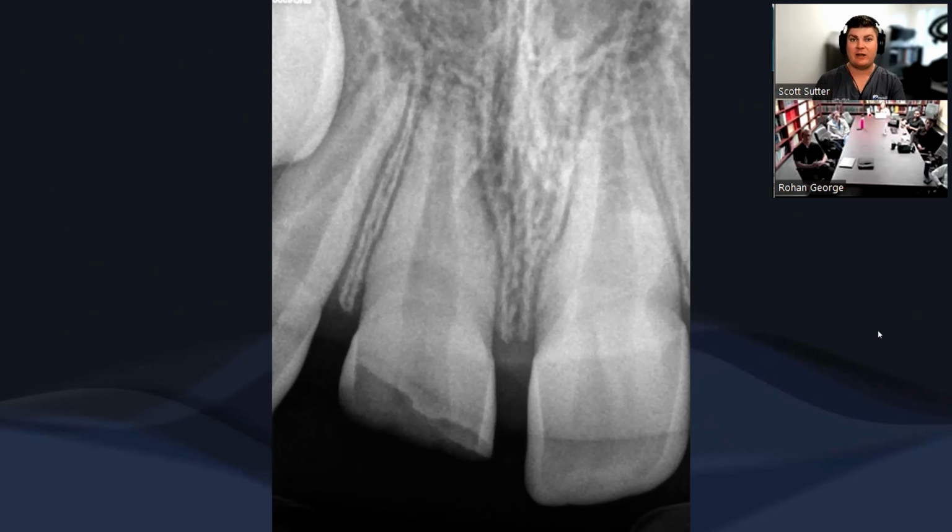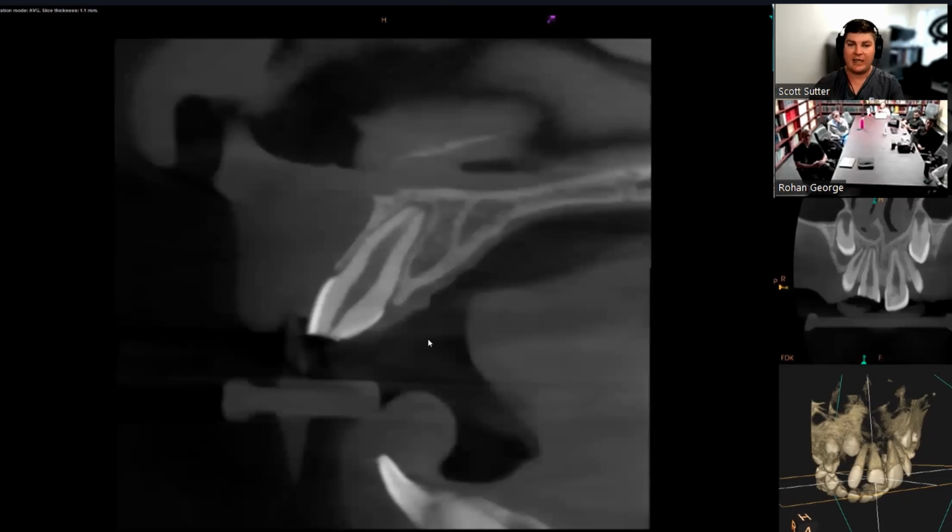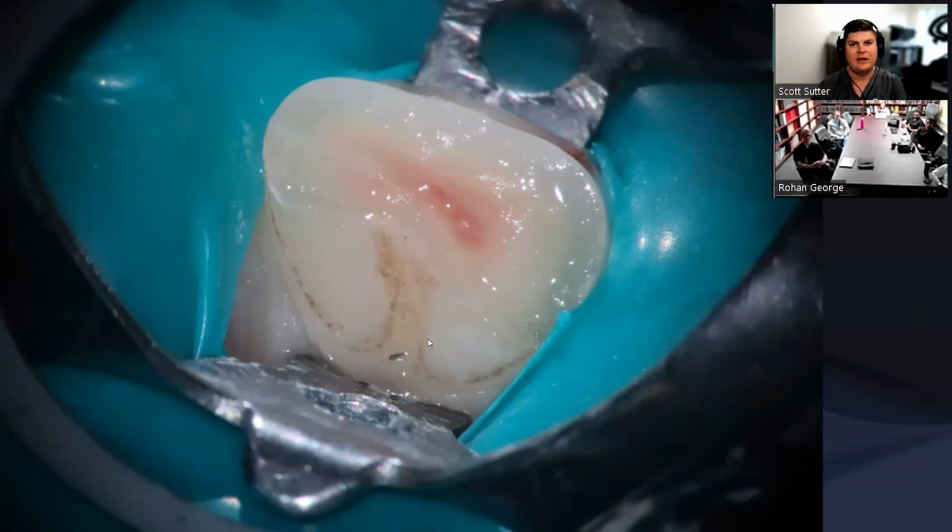So here's a case. This is the kid that ran into a wall. And so here's what the cone beam looks like. Pretty solid there, but you can see, especially in some of the different views here, we're getting really close to the nerve. And when we get inside there, the nerve has been exposed. Now, he had the trauma, I think about 24, 36 hours before.